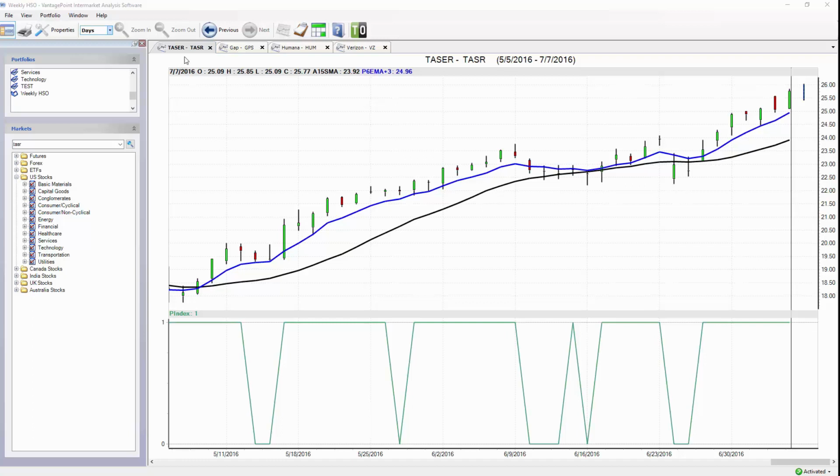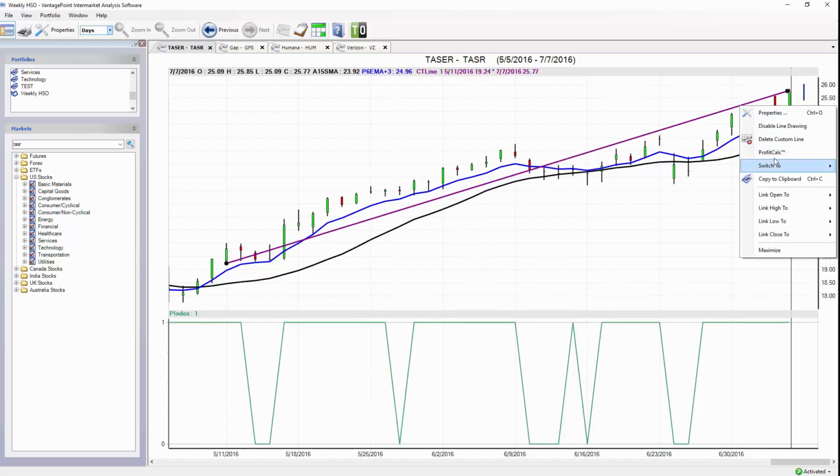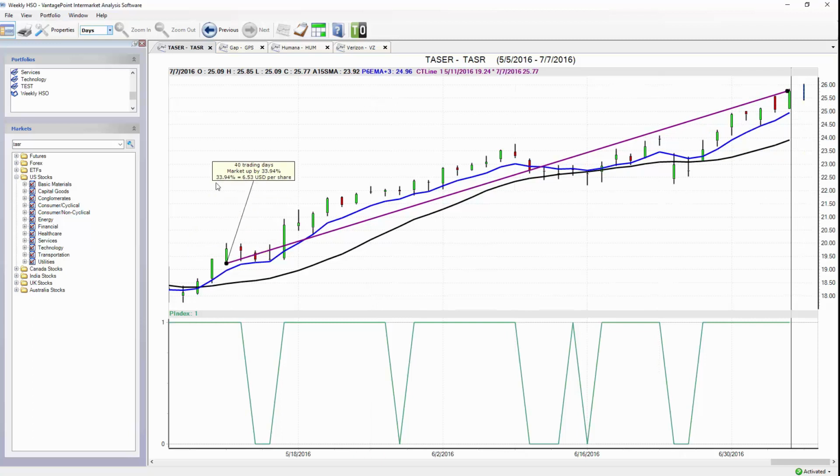So just looking at this chart to start out here for Taser Corporation, symbol TASR, we actually had a forecast to the upside telling us to go ahead and get long around $19, $20 a share. And since that time, the market has rocketed higher since that forecast to the upside, about a 33, 34% move to the upside.